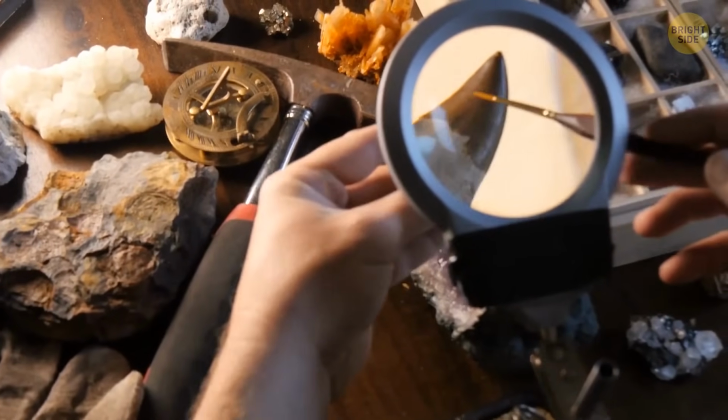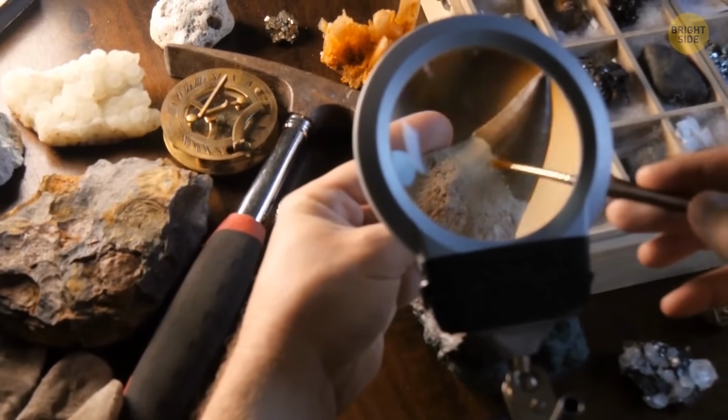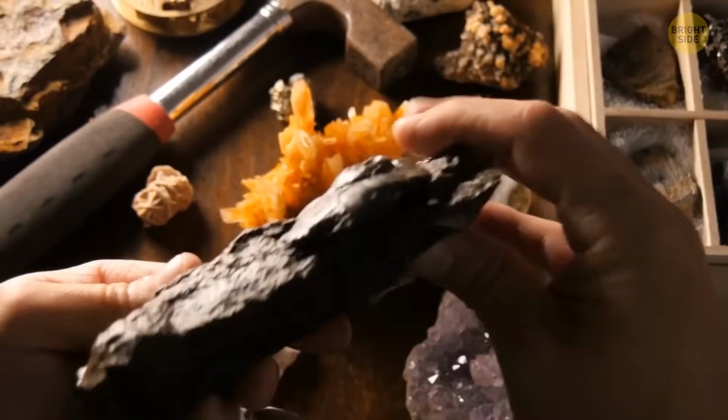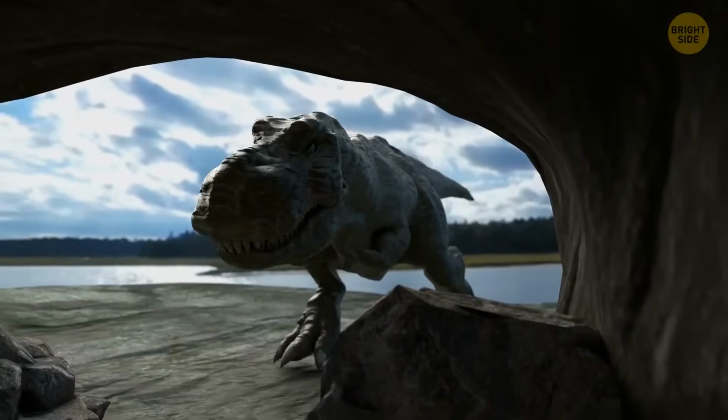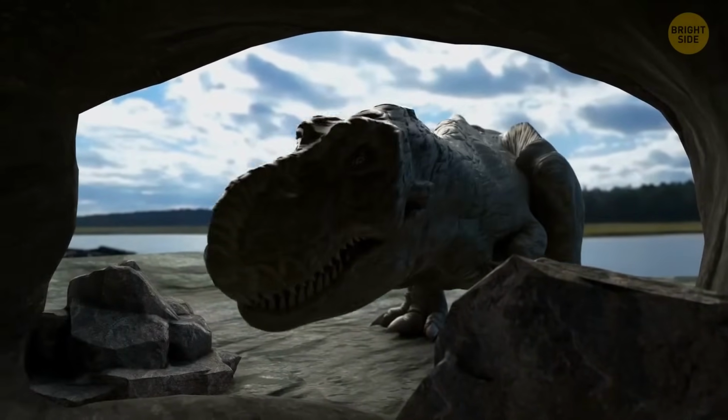Still being studied today, this nodosaur could go down as one of the most important fossils discovered in a long time. Its detail could help us to uncover even more of the mysteries of the past.